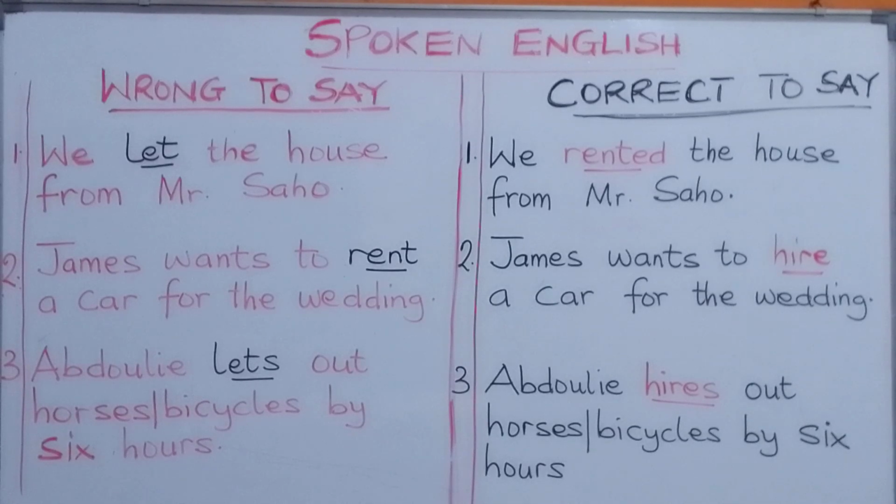Now, to hire is to pay for the use of something for a short time. Remember, we are looking at let, rent, and hire. To hire is to pay for the use of something for a short time. So, you can say to hire a house, to hire a horse, to hire a bicycle, to hire a car, to hire a rowing boat, to hire a concert hall for one evening.